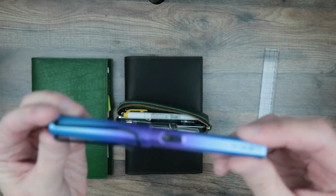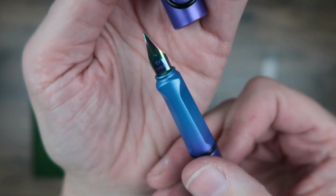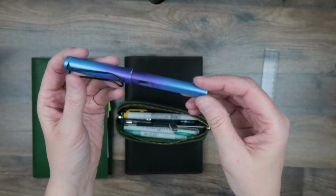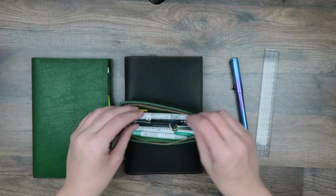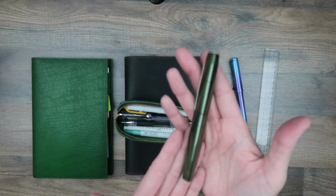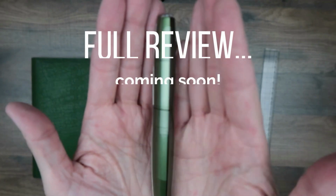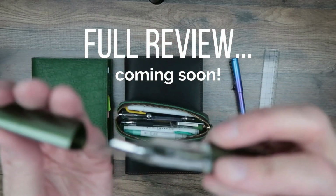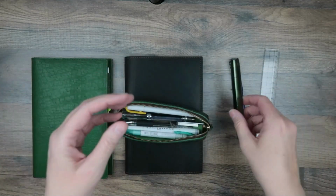It has a rainbow nib on it, which is really what drew me to this pen to begin with. But I've been using it for a few weeks, and now I have another one, so we're going to retire that one. This is a new one, brand new, just got that a couple of days ago, loaded it up, and I love the way it writes. I'll link these below.